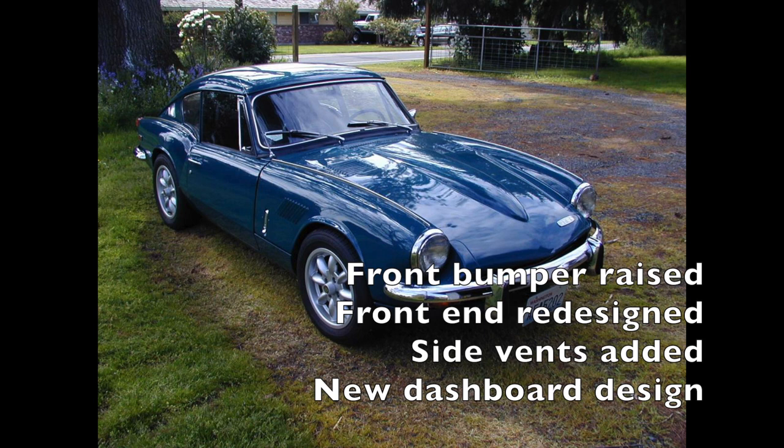The front bumper was raised to comply with crash regulations, along with a front end redesign. Side vents were added to the bonnet and rear pillars. The dashboard received a refresh.